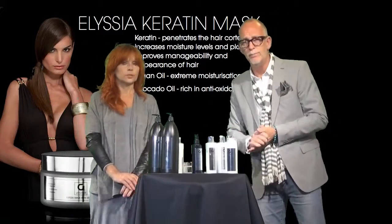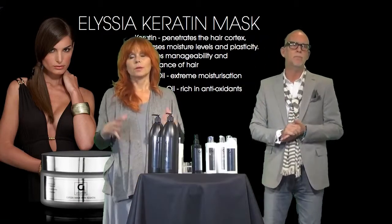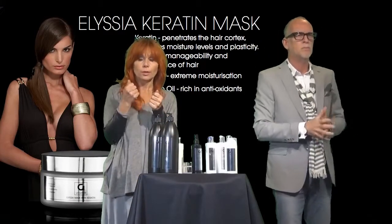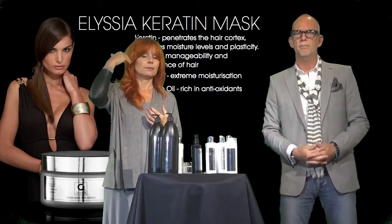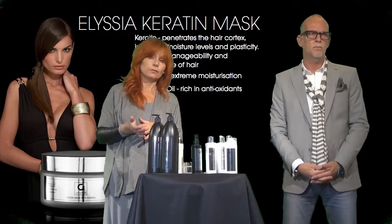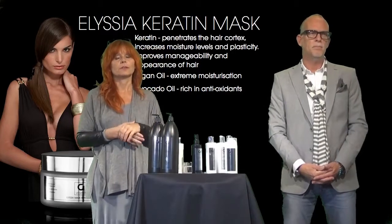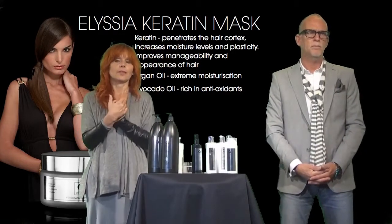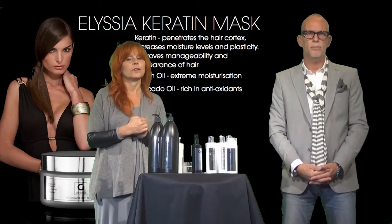Yeah, start washing the hair with Alicia shampoo. Towel dry it, so it's not so much water left. Take the mask in the length and in the ends. Leave it in for 5 to 10 minutes. Rinse it off, and then you can keep the mask inside the hair by using the Alicia serum afterwards. And the hair gets very smooth and shiny.